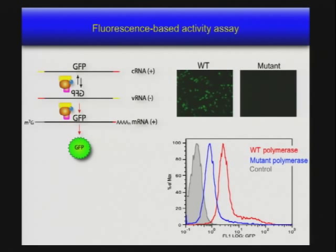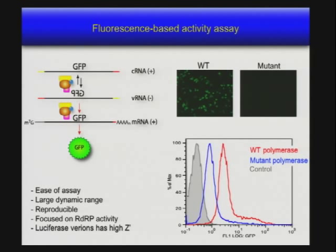I've now used this assay for over 2 years, and we see that it's a very easy assay that I've gotten undergraduates to do. It has a large dynamic range, up to 4 logs with GFP and over 6 logs when we use luciferase. It's highly reproducible from well to well and from day to day. Unlike assays done using actual virus infections, this assay focuses only on the RNA-dependent RNA polymerase activity. When we use a 96-well format with luciferase, we had high z-scores over 0.8.